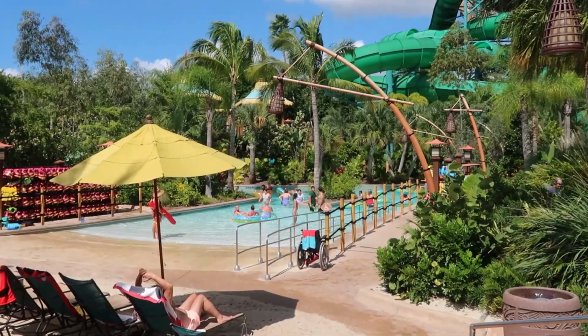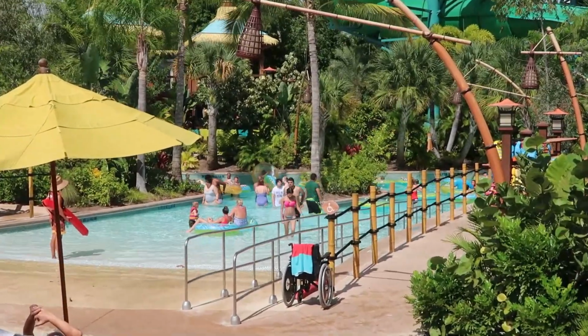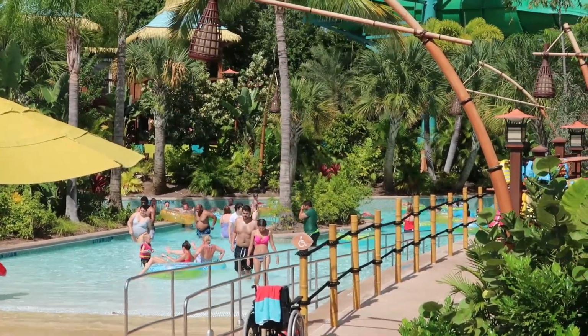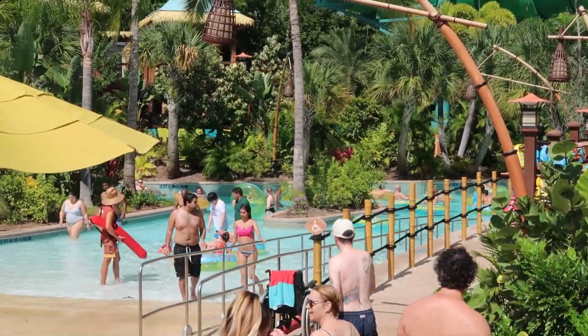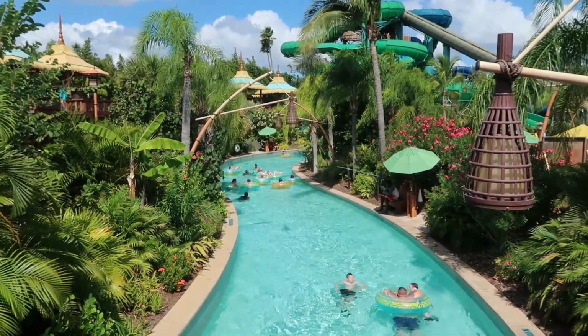So down there is the entrance to the lazy river. That's the slow one. It's a nice, slow, relaxing one. So you go down there. And here's the lazy river.